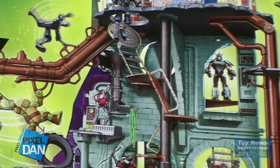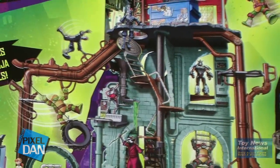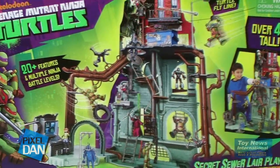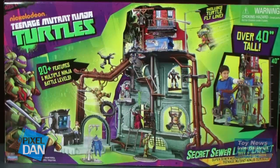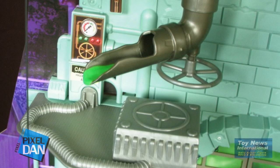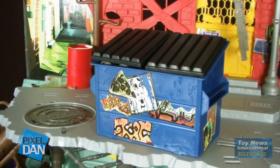Number 2, Teenage Mutant Ninja Turtles Secret Sewer Lair playset by Playmates Toys. Okay, the Ninja Turtles have made a huge comeback this past year, and I could not be more excited. TMNT was one of my favorite franchises growing up, and I was so excited for everything new that came out this past year. This line is so great that it was really hard to choose just one favorite for this list. I love the classic collection, I really love the designs of the new Nick Turtles, but I had to ultimately give the nod to their massive new playset.